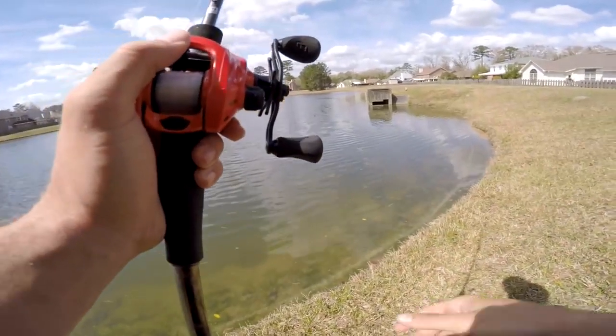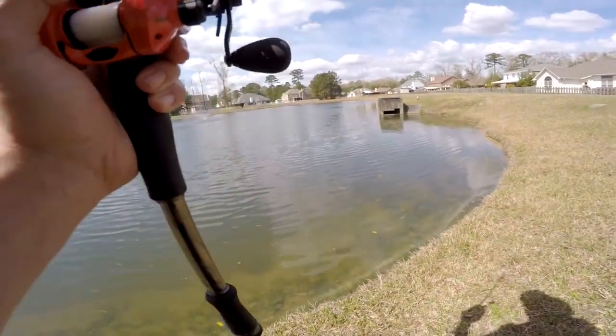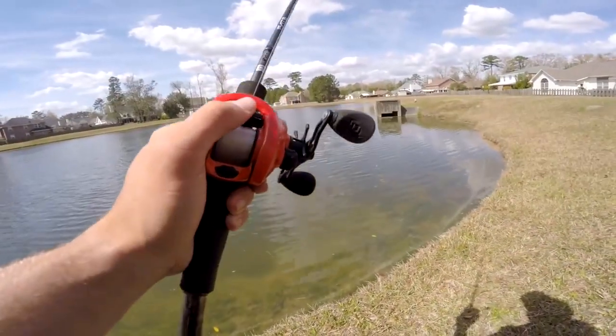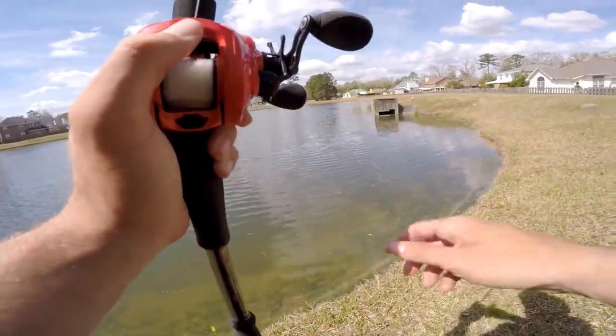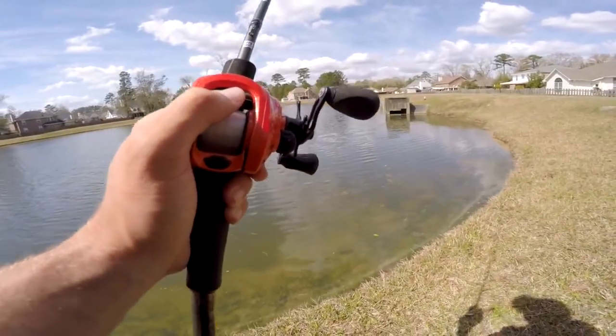It's a hot day, I can tell you that. Conditions a little bit cloudy. We got some wind action. Wish I was throwing a moving bait right now, I'll be honest with you. It's about 75, 80 degrees out here in Savannah right now, so it's going to be an interesting day. Hopefully we can soak this worm and get a bite.